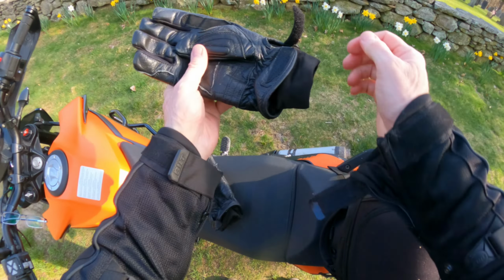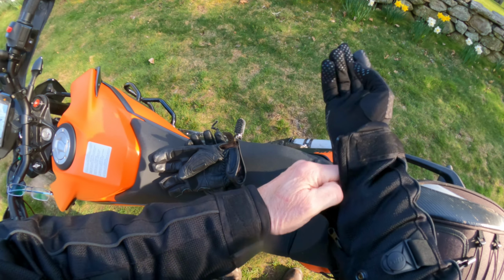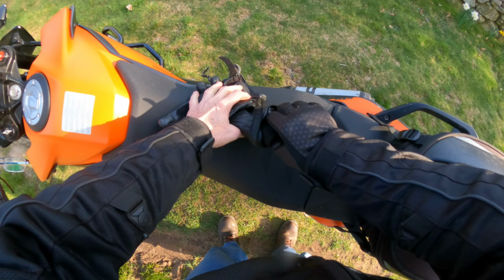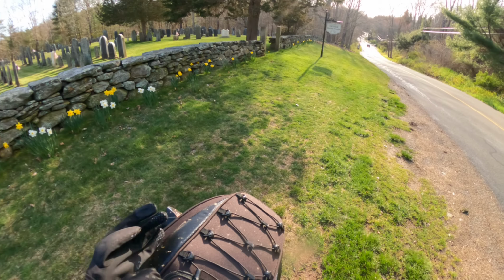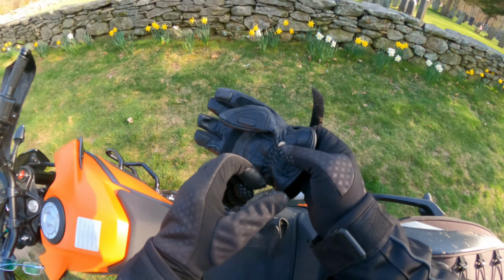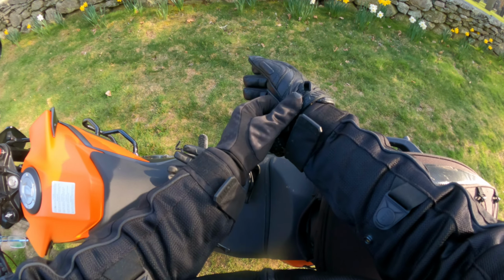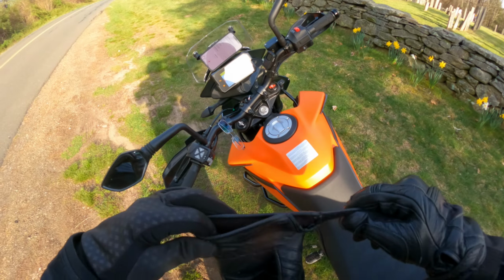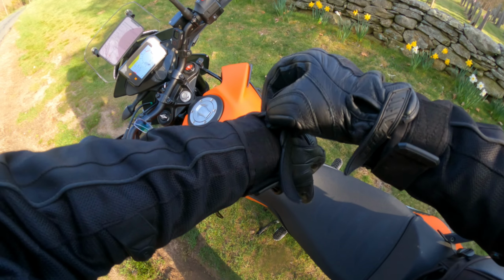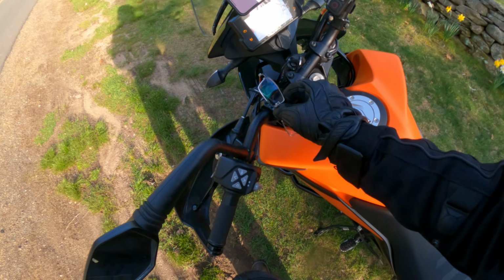I will say the glove liners are a little better, but my fingertips are still getting a little chilly. Got a lot going on here. Traffic coming through here for a road that doesn't really connect. I guess it goes to the backside of Coventry Lake, so a little bit there.